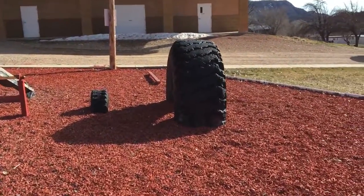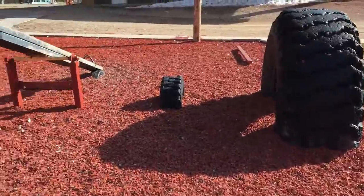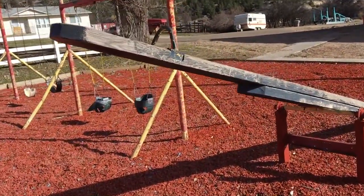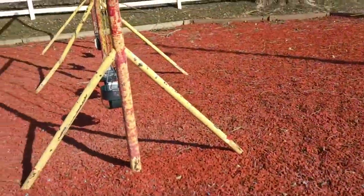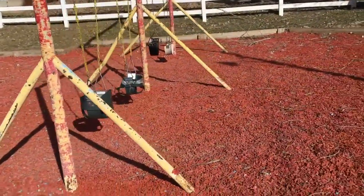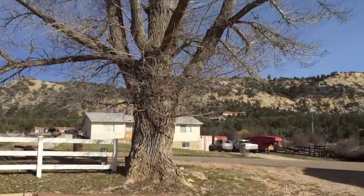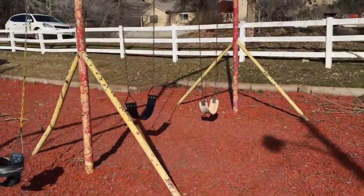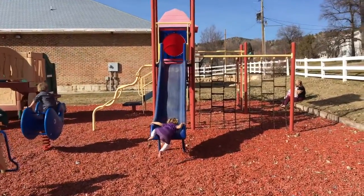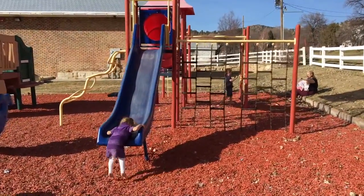They've kind of kept some of the older equipment that looks like it's been here for a long time. Old teeter totter. Old swing set. Big old tree. Fun neighborhood park in just a small, small little town.